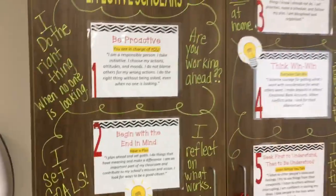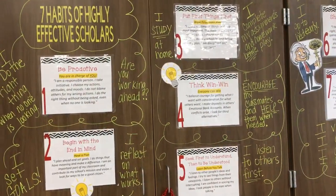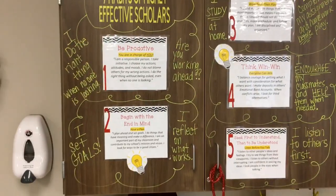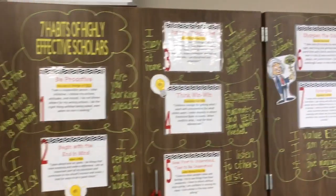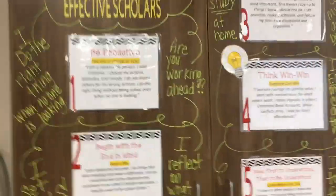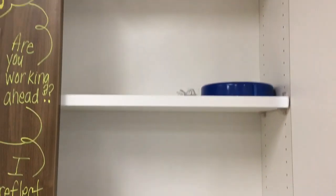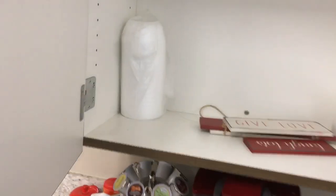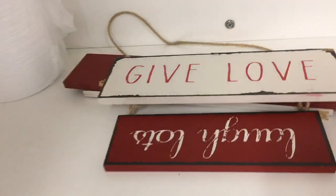And so in my class, I teach the 7 habits of highly effective scholars. So this year, instead of putting it where last year used to be, where the science word wall is, this year it is on the cabinets. So in this cabinet, there's nothing. Some things that need to come out of there, and a clock. I think on this side, this needs to be hung in that area where it's a live laugh.